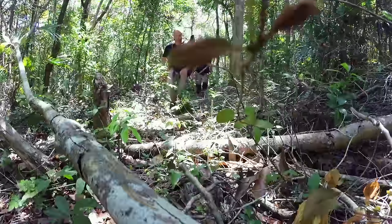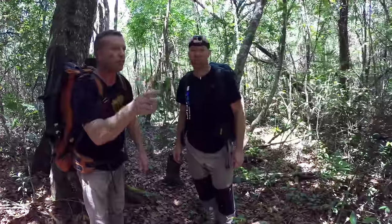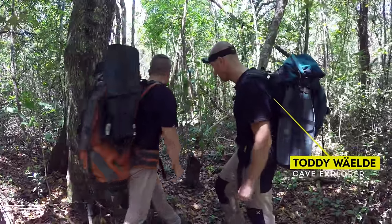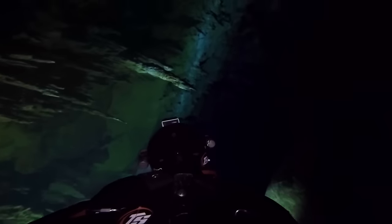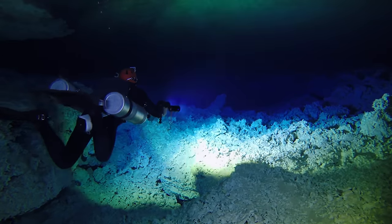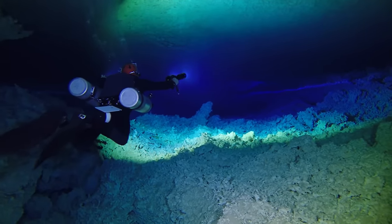This discovery we made actually in a project which we had formed called Vanilla Sky. It's a project I do with my friend Toddy Waelde. Our goal was to bring people who haven't been exploring yet to exploration and raise awareness. And in the long run, we want to have this cave's formations protected at some point.